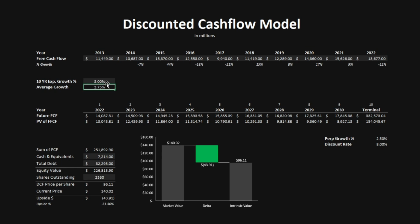Procter & Gamble had an average growth in free cash flow during this period of 3.75%, and I'm projecting an expected growth rate in the free cash flow over the next 10 years of 3% annually. With this percentage, we can determine the future free cash flow of Procter & Gamble and determine the terminal year of valuation, using a perpetual growth rate of 2.5% and a discount rate of 8%.